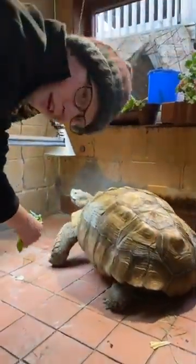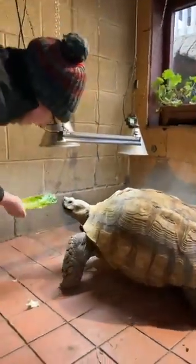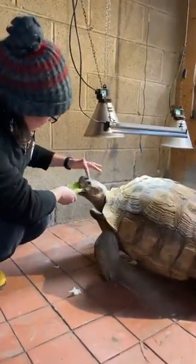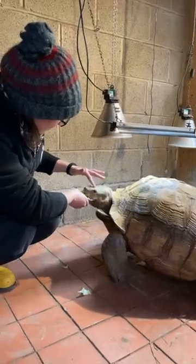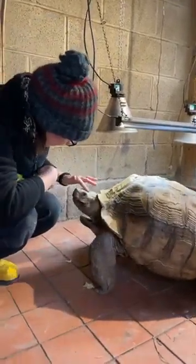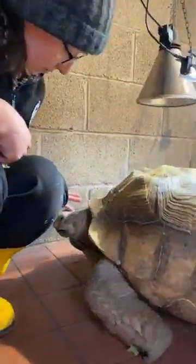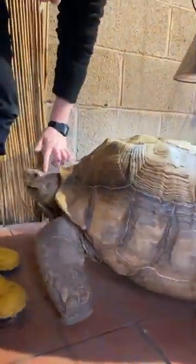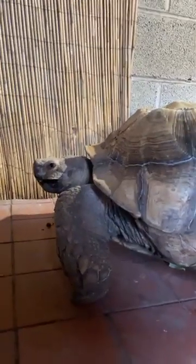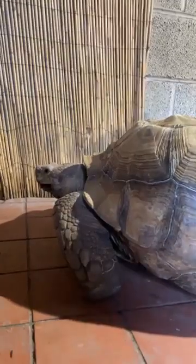You can move a lot faster than this. Don't be fooled. He can get a wiggle on when he needs to. A good way of getting him to sleep as well is to just stroke the top of his head like that after he's eaten. Oh, there we go. He's a gentle giant, so he just goes to sleep like that. He sometimes mistakes my wellies for flowers as well, and he tries to eat my wellies because I've got yellow ones.